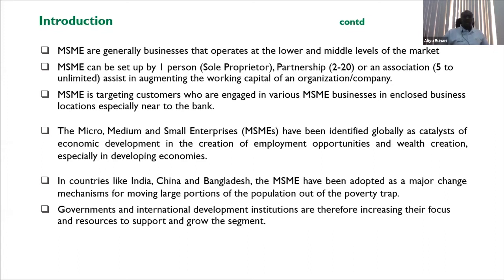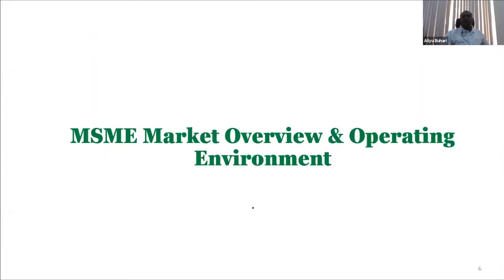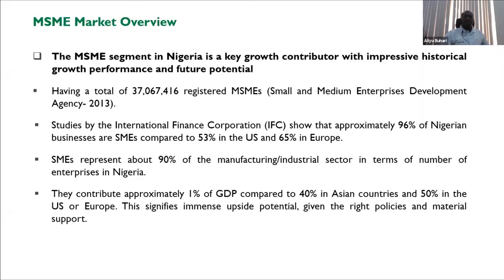And of course, government and international development finance institutions are therefore increasing their focus and resources to support and grow the segment. And of course, you will agree with me, this government also is not left out in this. It has done a lot in trying to bring a lot of initiatives that will support the SMEs.